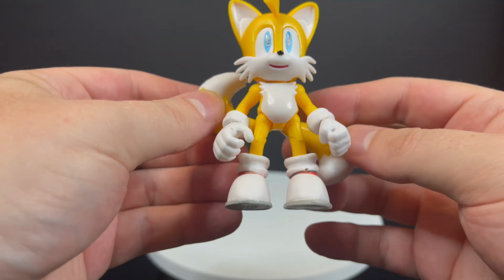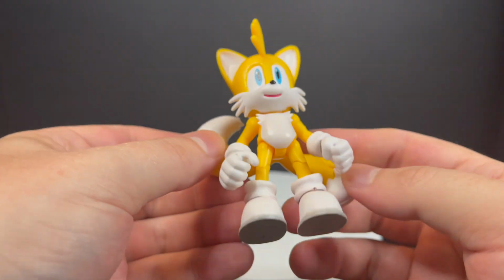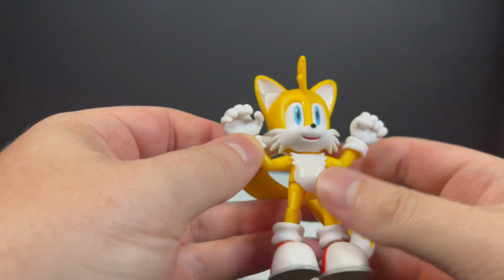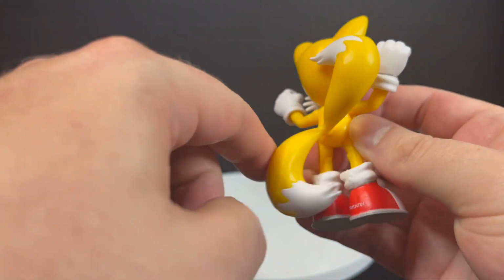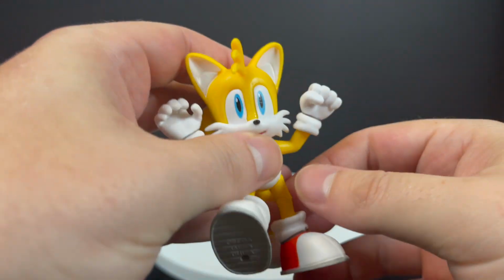He's got the white. Pretty well painted, and I like the big clodhopper feet. He's got peg holes on the bottom. And, of course, he does all the articulation. Everything you could want for a Tails action figure. Stands nice. He's got the dual tails, which actually rotate, so you can do the whole helicopter thing, right? So I like that they included that. That's going to be pretty cool.